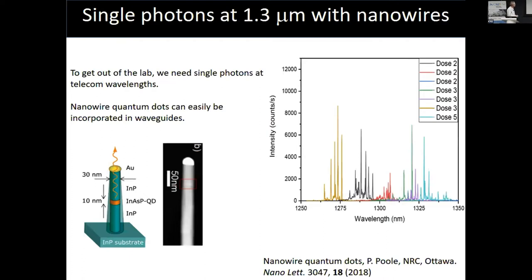I just want to now also introduce another type of quantum dots. These are quantum dots in nanowires. So we've heard about nanowires before. These are 3-5 nanowires, which we get from a friend in Ottawa in Canada. And what they can do, they grow those. I spare you all the details. I'm happy to talk about it.